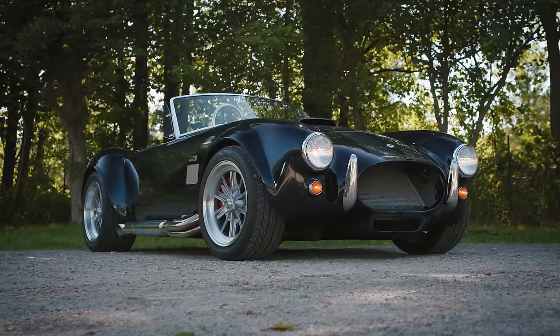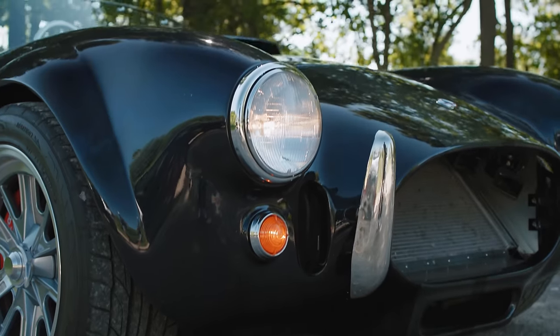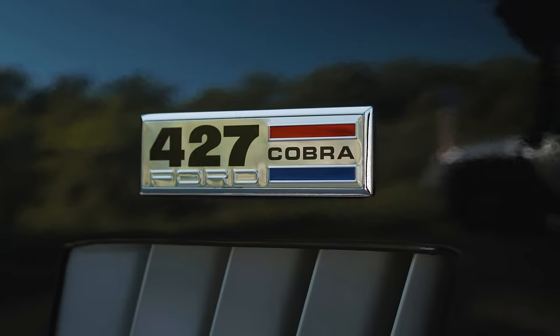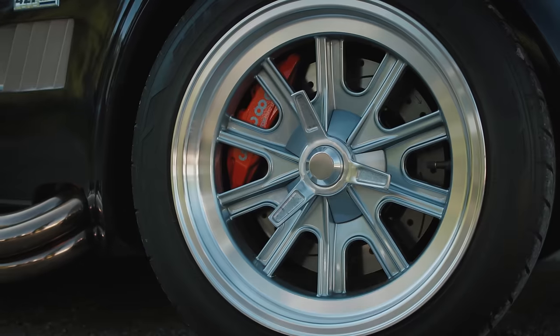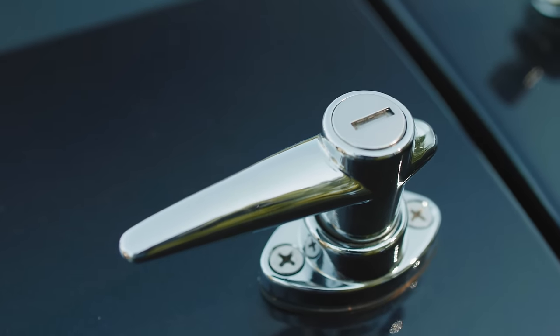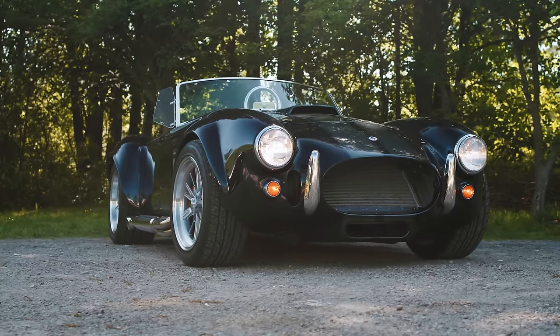This one is a Factory 5 Mk4 Roadster, and it began its life as a $20,000 box of parts, which gives you everything you need, other than an engine and a transmission. And rear end, and wheels, and tires, and paint. Yeah, that sounds like a lot of stuff, but that customization is part of the Cobra owning journey.